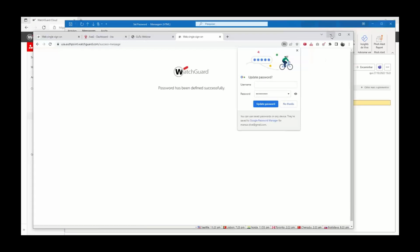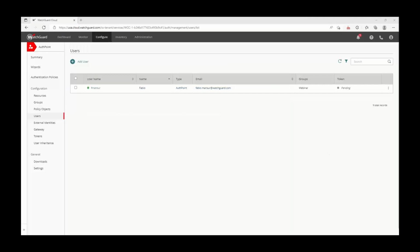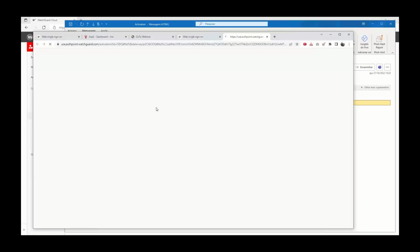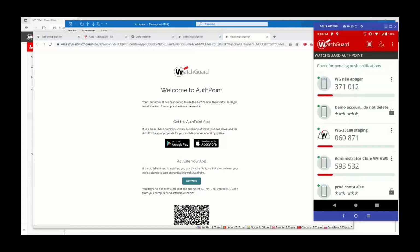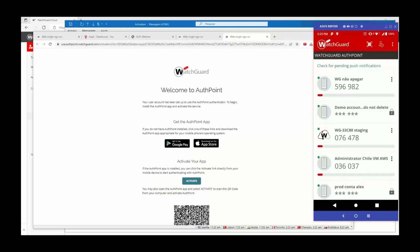A safe secret password. So this is set. And then as an end user, I also receive this email to activate my mobile token. So it goes to a link here where it opens a QR code. And let me just bring my mobile phone here. And this on the right is my AuthPoint mobile app. It's running on my Android.